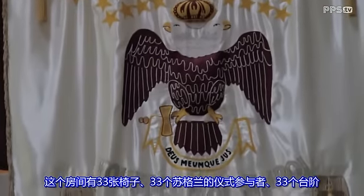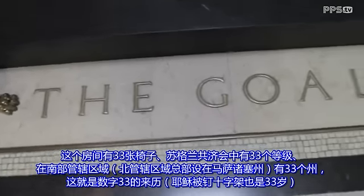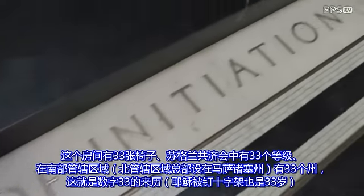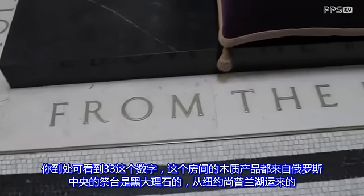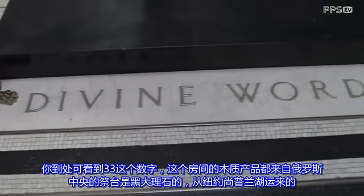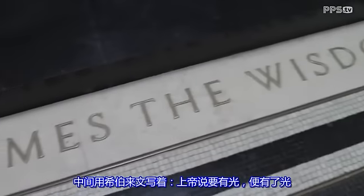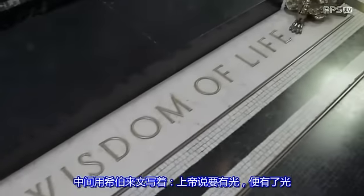There are 33 degrees in Scottish Rite Masonry, 33 states in the southern jurisdiction, so that's why you'll see the number 33. All the wood in this room is from Russia. It's Russian walnut. The altar in the middle of the room is black marble quarried from Lake Champlain in New York. And the Hebrew writing in the middle says, God said, let there be light, and there was light.